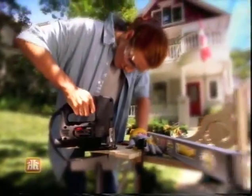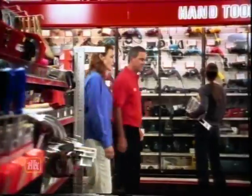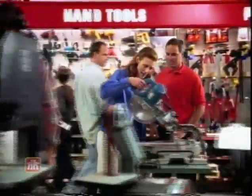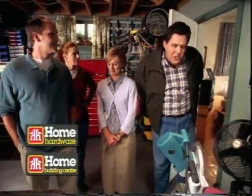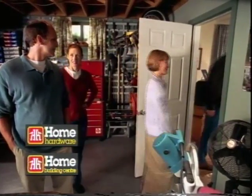Wow, great workshop. Guess you did a lot of the work around here yourself. For all the tools and hardware you ever dreamed of, come to your neighborhood Home Hardware. So when we buy the place, you throw in some of these tools? You have to ask my wife. They're hers. Well, you did some real nice scroll work there on the front porch. Help is close to home.